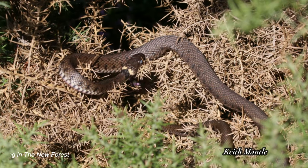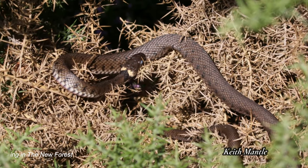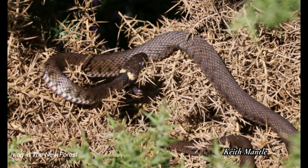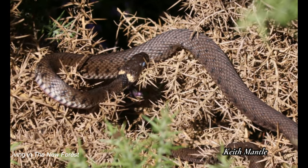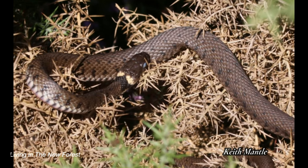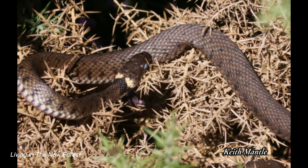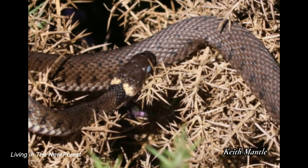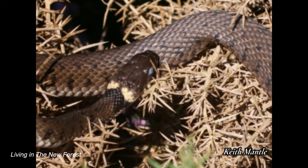Early in September, Keith Mantle came across this grass snake sunbathing in a gorse bush. If we look closely, we can see that its eye is cloudy. This is a sign that the snake is about to slough its skin. Snakes slough their skin several times a year, and the covering of the eye comes off with the rest of the skin.